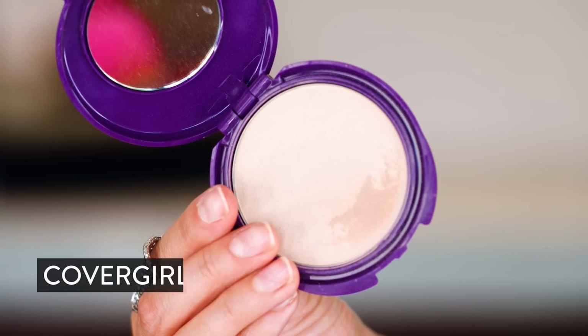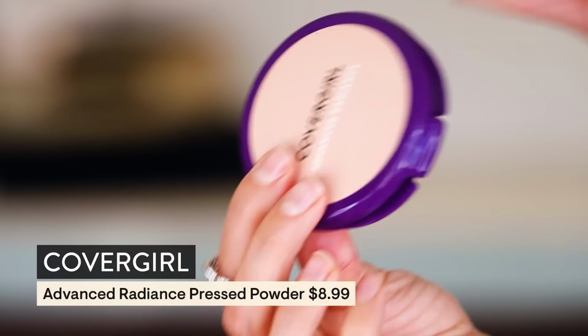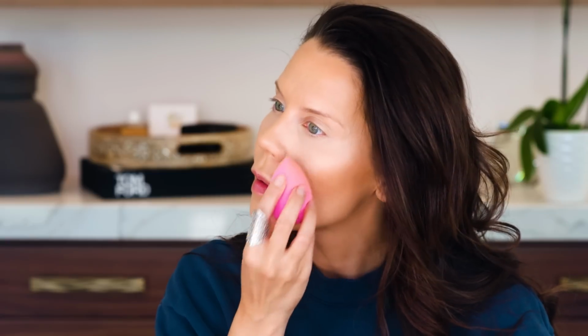And then what do you do? You just hit it with a tiny bit of powder. Like, I'm not even going in with a ton of powder. I'm just still stuck on the drugstore. The Covergirl is where it is at for me still. And I just go under here and it works. Not powdering the rest of the face much.